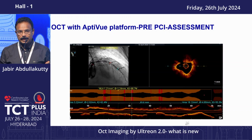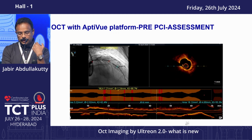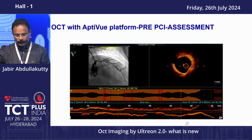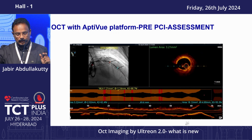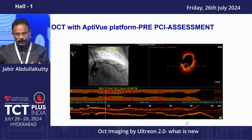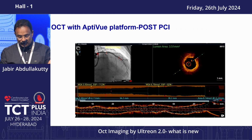That's where operators find the Achilles heel. If you look at a proper or meticulous OCT assessment, it takes a little longer time, close to 2 minutes or even 2.5 minutes for an experienced operator to look at the morphology, assess the calcium, look at the thickness, the arc, the length of the calcium, then decide on what should be your calcium modification strategy. Then the landing zone: you look at the EEL, the proximal diameter, distal diameter of the stent, and the total length of the stent. So that's where we find it a problem.